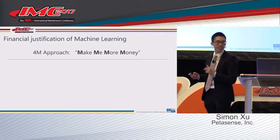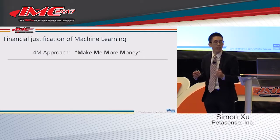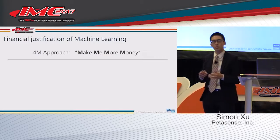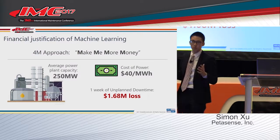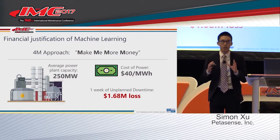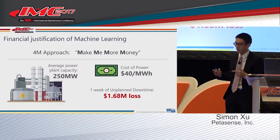And so the basis of any sort of decision making should come down to whether it contributes to the bottom line. And for instance, for a lot of the reasons why people do predictive maintenance is to reduce unplanned downtime. For instance, if you have a power plant, an average one may be about 250 megawatts, and the cost of power about $40 per megawatt hour. If the plant encounters some unplanned shutdown of a week, we're talking about $1.68 million lost.